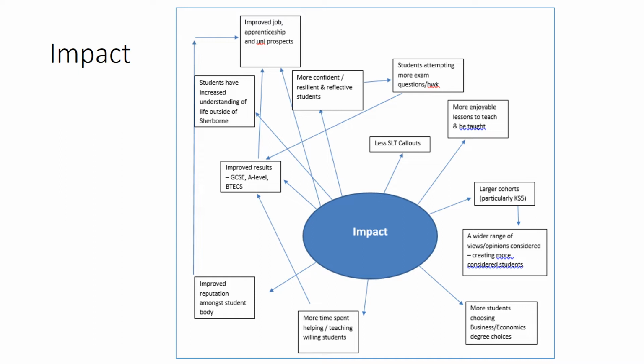which means that they are attempting to do more of the work which has been set, but also they are in a position where they want to do more business studies. So they stay doing business studies courses and they continue and finish the courses they've signed up for, particularly in sixth form.